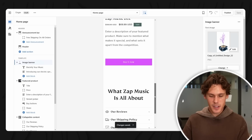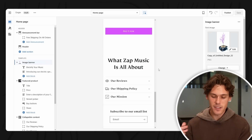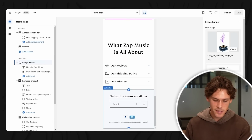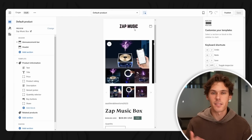You can do a little bit more custom branding type of stuff here and add reviews in here, add your shipping policy and our mission, and just link it to the text and the reviews that you can throw onto your website. We'll have the email list here. But other than that, the homepage is looking fine because again, we're gonna send most of our traffic to the landing page. That's where we're gonna spend most of the time and focus on. So let's build out this product page to make it look as converting as possible.